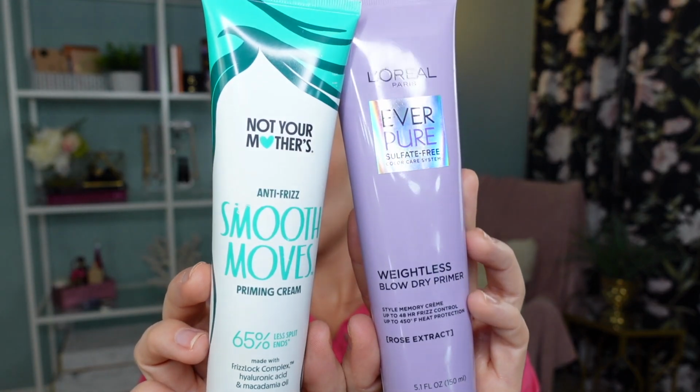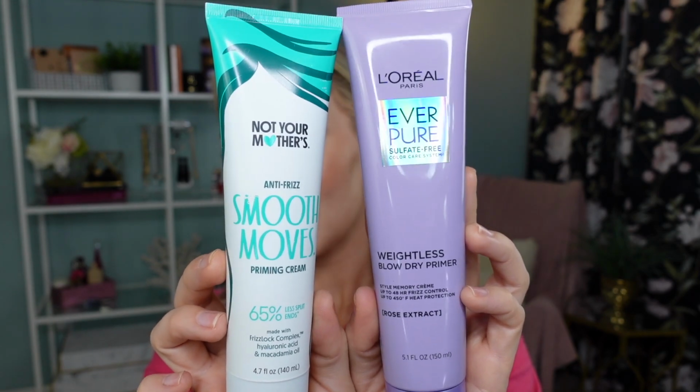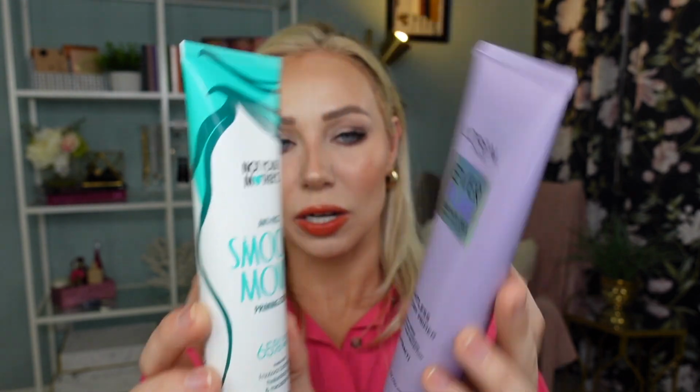So these two are hair products and they are kind of the same kind of product. So I'm going to talk about them together. So this is an Everpure L'Oreal Weightless Blow Dry Primer, and this is a Not Your Mother's Anti-Frizz Priming Cream. So they're practically the same products. This tube is slightly bit bigger. I think they're both really lovely. They do not make my hair heavier. This Not Your Mother's one gives me a little bit more shine and a little bit more smoothing effect. They are pretty comparable to each other. However, I like this one just a little bit better.